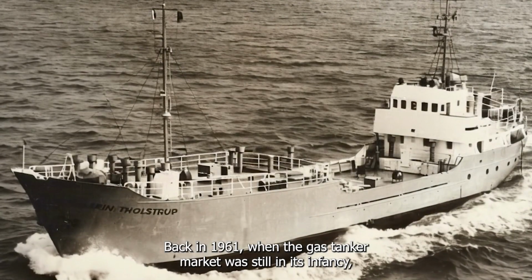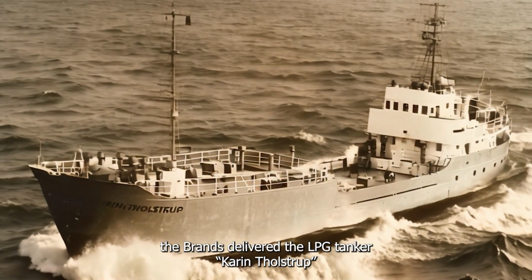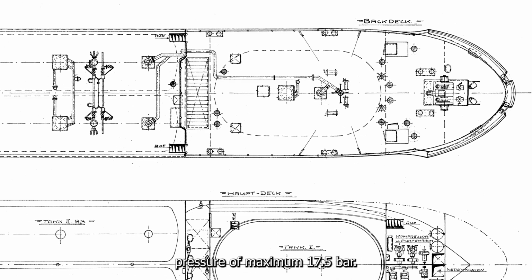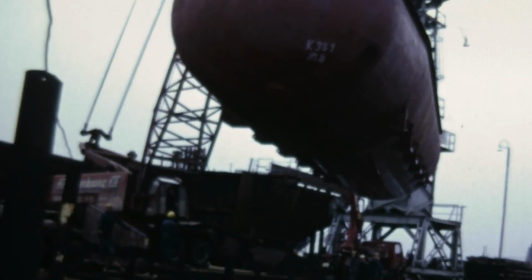Back in 1961, when the gas tanker market was still in its infancy, the Brandts delivered the LPG tanker Karen Tolstrup with a tank capacity of 600 cubic meters and a tank pressure of maximum 17.5 bar. This ship was the first fully welded ship without any rivets.